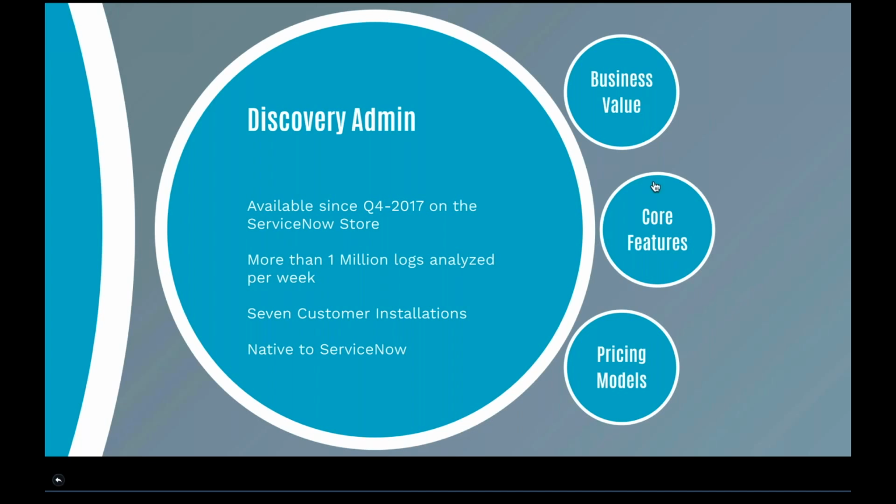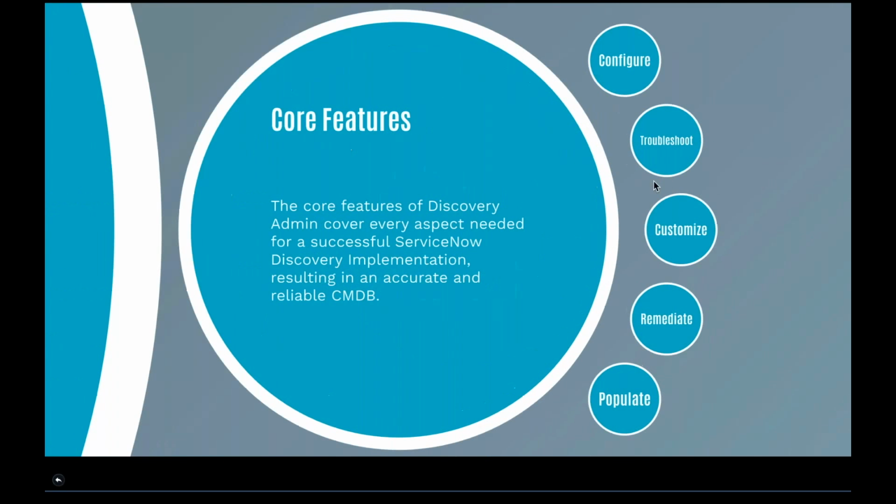But when you're starting your journey with ServiceNow Discovery, or you're on your journey, here are 5 things that we recommend you absolutely think about for your implementation. Now, these 5 things are also the core features of Discovery Admin. But let's put Discovery Admin on the side right now. What we want to do is explain to you these 5 core things that we recommend should be a part of every successful ServiceNow Discovery implementation. And if you can embrace even one or more of these, it's going to really help you with your Discovery implementation in your current ServiceNow instance.